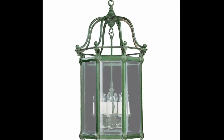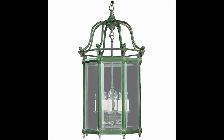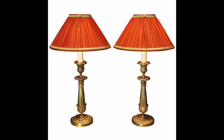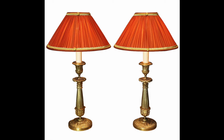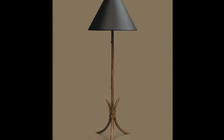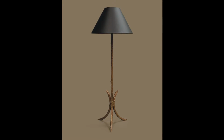If you have the ceiling height, a lantern would definitely say you're French. But if you don't have the ceiling height, two lamps on either side of the commode would also work. And these traditional ones would be great, but don't be afraid to mix it up. The French wouldn't be afraid. This modern form would also look very sharp with that ensemble.